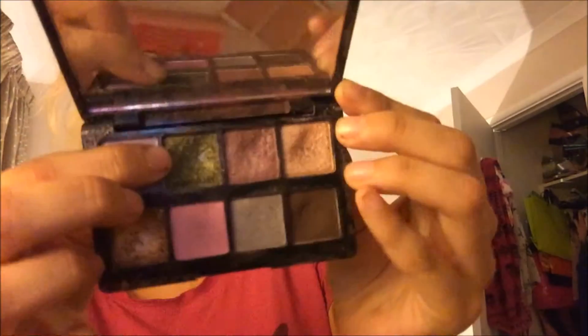Now my blusher, going in with my Bourjois Cream Blush in shade 4, and I'm just putting that really on the tops of my cheeks. I don't go too much in with blusher, but just like to blend it out again with the Beauty Blender, but I do like to have a little bit of colour in my cheek.